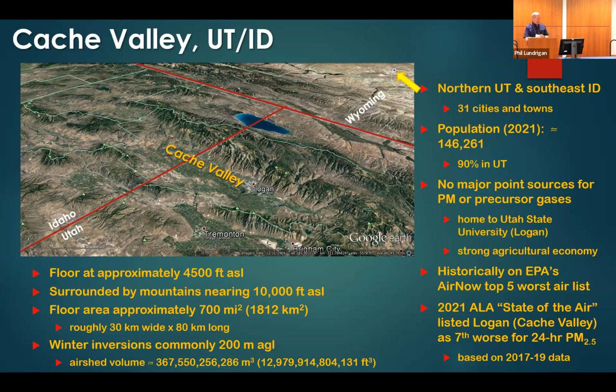We are often on EPA's AirNow top worst list for PM2.5. This last American Lung Association report that came out, we were the 7th worst for PM2.5, but that was based on 2017 to 2019 data.